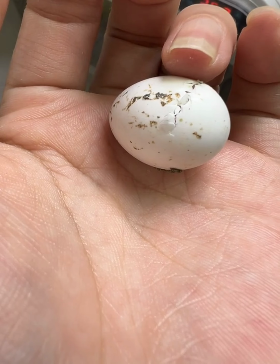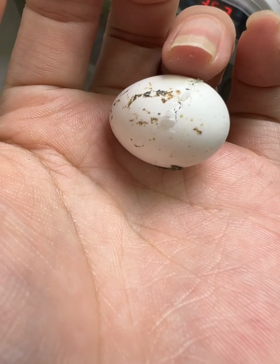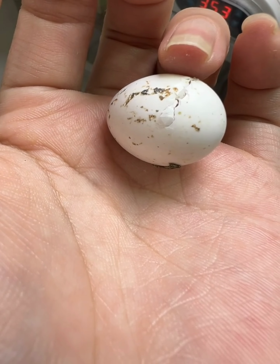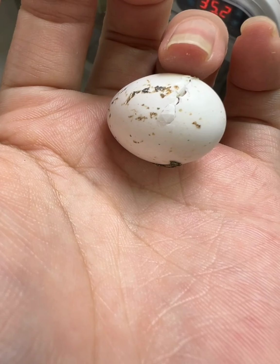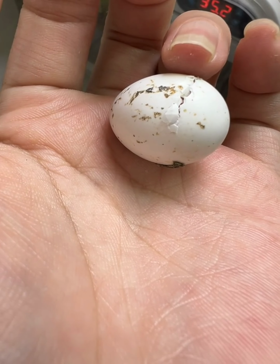At this point, the contrast is incredible. Just moments earlier, we could see only a small white egg. Now, we can see the fragile new life hidden inside it. The chick is extremely small, and its body looks delicate compared with the hard shell that surrounded it. The opening continues to expand. Piece by piece, the shell separates, revealing more of the hatchling.